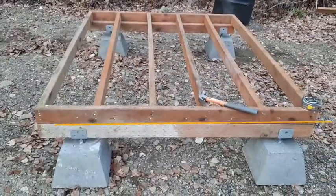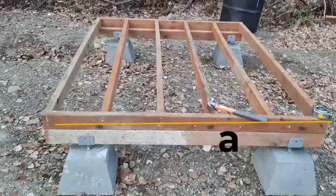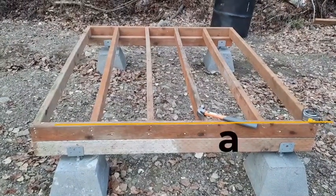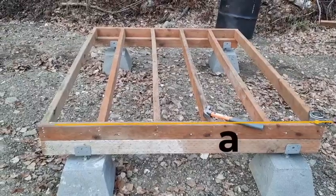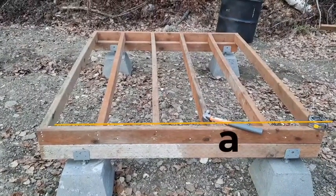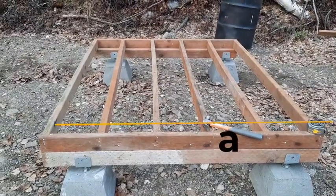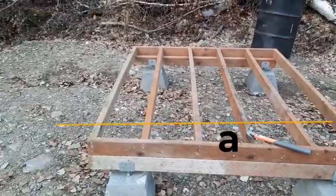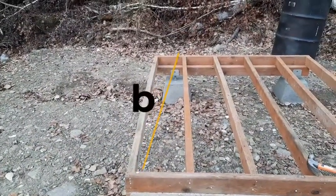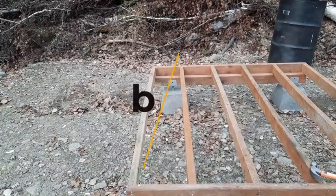Whereas if you take a look at this side right here, we can name that side A, right? So we're going to take the dimension of that side, A, which turns out to be 60 inches on the spot, 60 inches exactly. And then we're going to go ahead and multiply that times itself. So 60 times 60 equals 3,600. Now we're going to put that to the side. The other side right there, the long side, is 72 inches. I actually cut it 1/2 inch short, so it's really 71.5 inches.